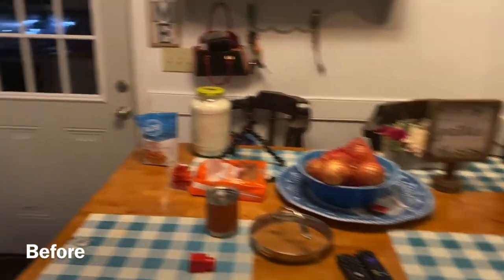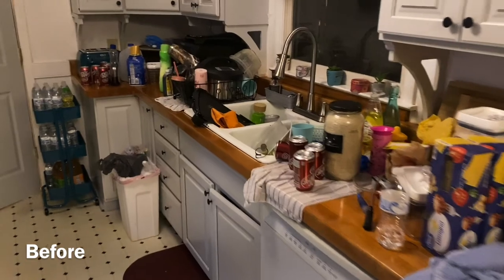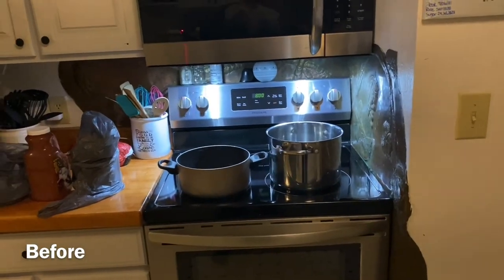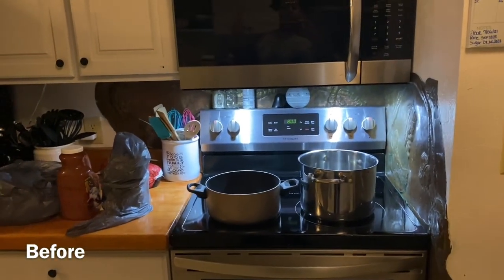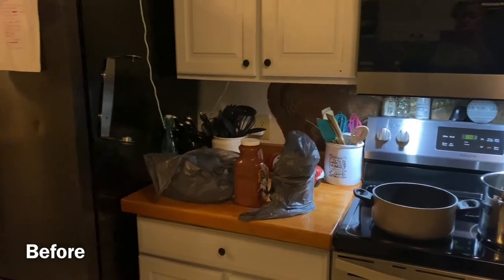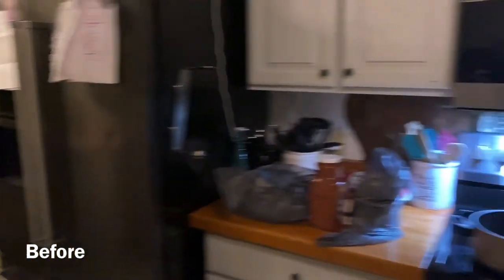Kitchen's not as bad this time. Still a little messy, but not too bad. Hot tub on the stove because I'm about to start cooking as I'm cleaning the kitchen. I know it's late. I had to run to the store and do other stuff, but now I'm getting to it. So I'm gonna start the cleaning.